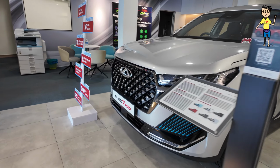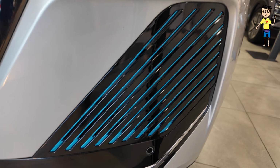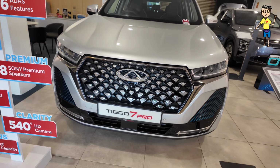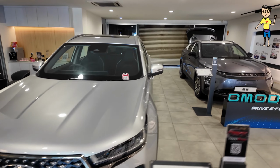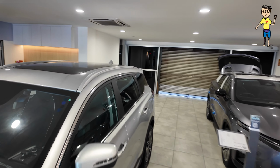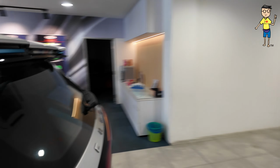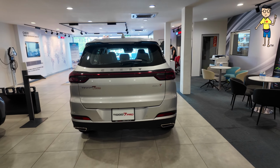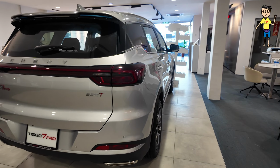Up front you can actually see some blue highlights on the fin of the bumper. So this is the front. Check this out. And then you get very nice lines. And then you get a panoramic roof as well as the back. Okay, I'm showing you this color because we are going to the black car up front, so we can't really see much.